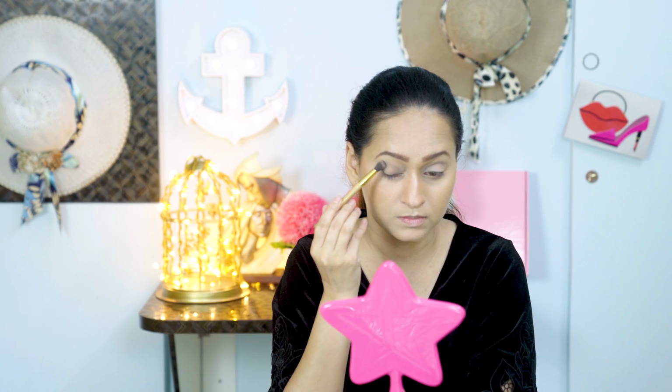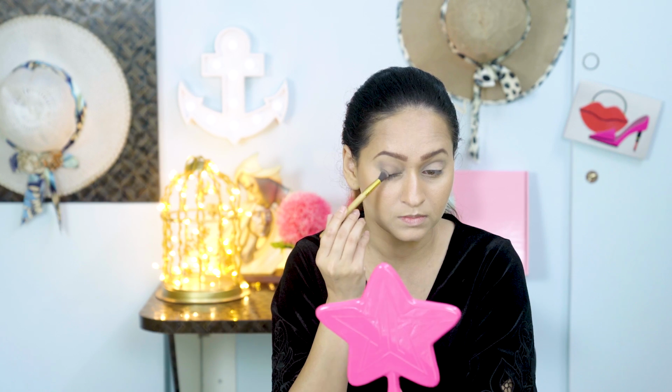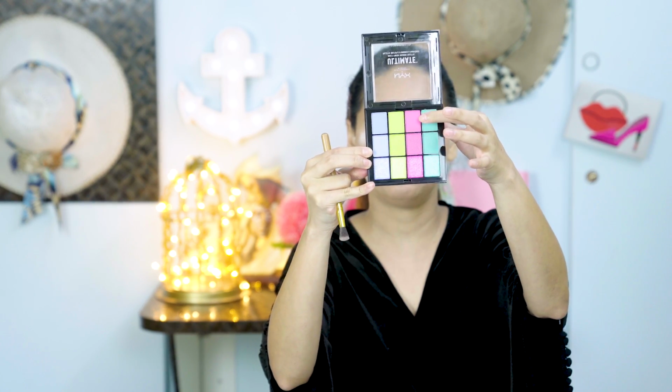Let's take the same color and bring it gently down to the corner as well and create like a darker V, just so lightly. So I'm going to be reaching out into this matte pink shade and we'll just lather it on top of the gray shade, but don't force it or overdo it. Let's do this very gently.